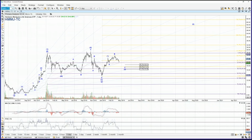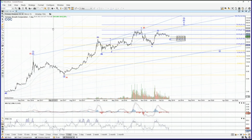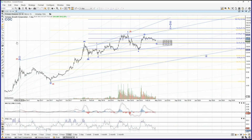All right, let's take a look at some of the major players in this area, starting with Canopy Growth. I'm going to go over mostly the NYSE charts here. You can either trade the Toronto listed ones if you want, or the NYSE listed ones. They should be relatively similar in their price patterns.